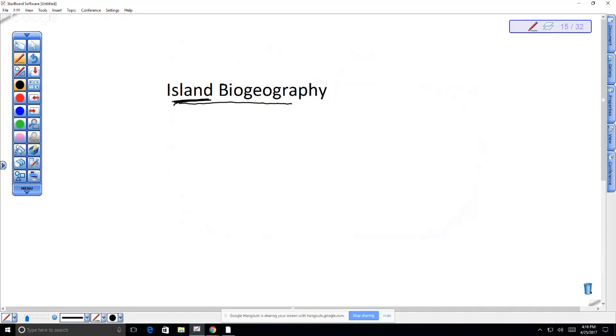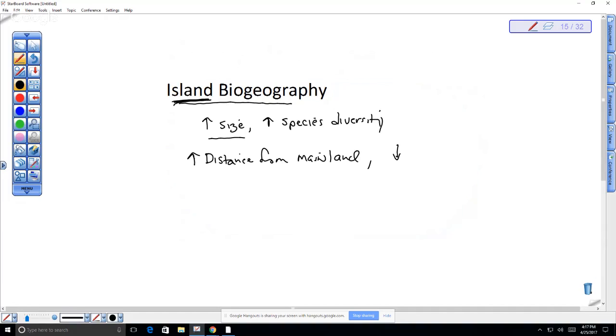So island biogeography is interesting, and we see some interesting relationships. So one relationship we see is that with increasing size, you get an increase in species diversity. And that makes sense, because an increase in size will actually give you more environments, more microenvironments, right? And it tends to increase the diversity. We also see that distance from mainland plays a role here too. So in general, the increase in the distance to the mainland, the less diversity you get, because organisms must disperse.